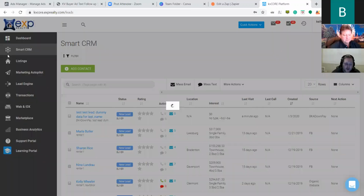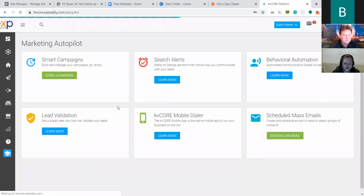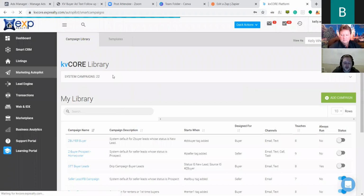Correct. So what we're going to do now is go into marketing autopilot, right? And the first thing we're going to do once we hop into marketing autopilot is go to smart campaign. We want to make sure that we're setting up all of our drip campaign the way that we want it to be. Now, I'm going to be adding a brand new template follow-up script into here. So I'm going to show you guys step-by-step how to do that.